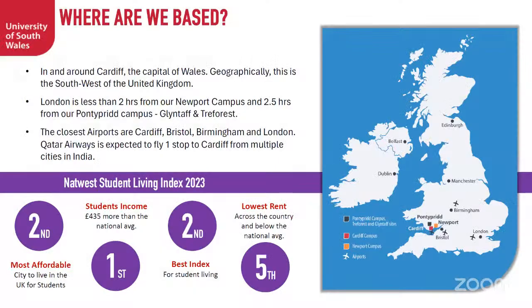Interactive session with University of South Wales, and we have with us Mr. Simon Antony, who is the country manager for the university. He'll take us through details on the university, the programs offered, the scholarships offered, and where it is, and how that's going to benefit the students.